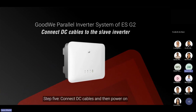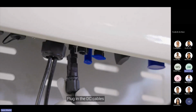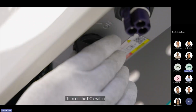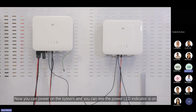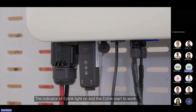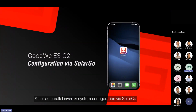Step 5. Connect DC cables and then power on. Plug in the DC cables. Turn on the DC switch. Now you can power on the system and you can see the power LED indicator is on. The indicator of EasyLink lights on and the EasyLink starts to work. Step 6. Parallel inverter system configuration via SolarGo.